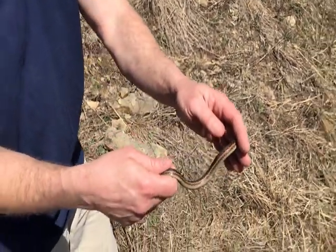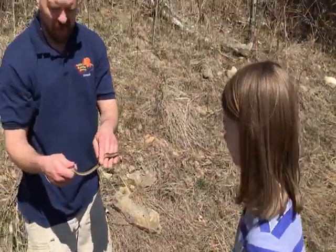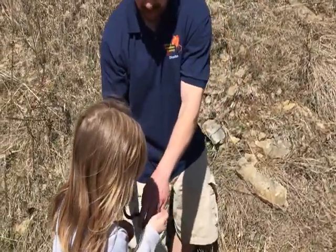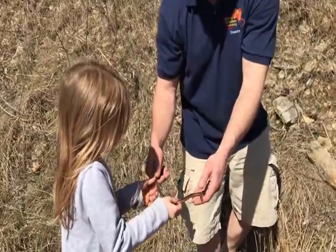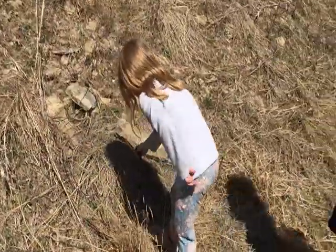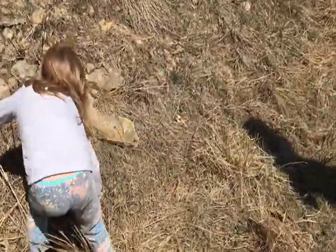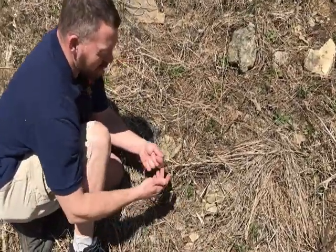All right, you wanna let him go? Journey, you caught him, do you wanna let him go? Take him gently. Just hold there. Don't hold him by the head. When you grab by the head, just hold him gentle in the middle. All right, put him right back here in the grass where you found him. Okay. Step to the side so Mom can get video. Other side. Bye-bye.